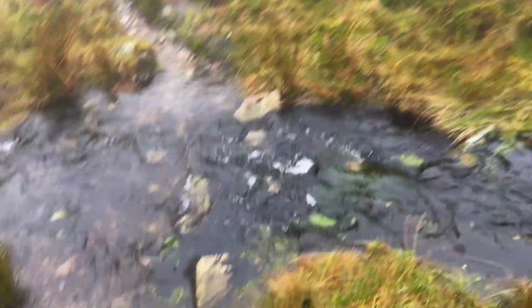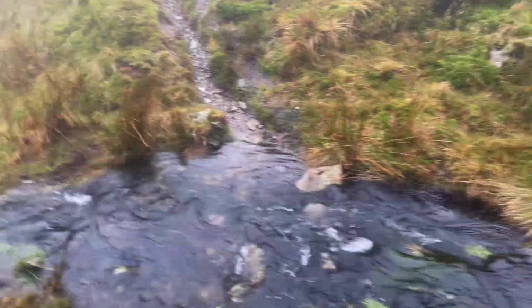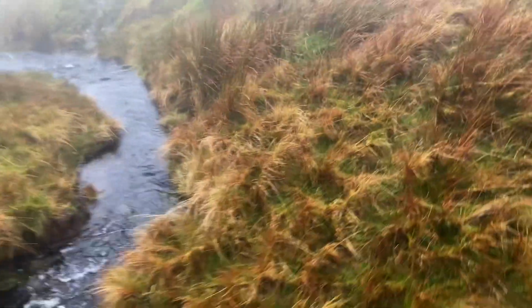But I kind of regret not bringing my trekking poles, because I'd be able to use them to step across that. So if we just take a wider berth, jump straight across, happy days.